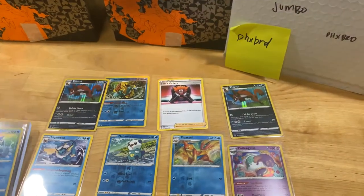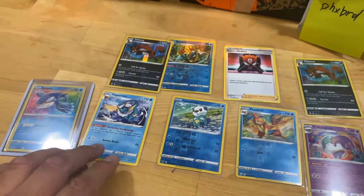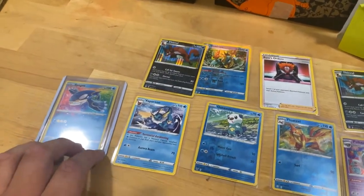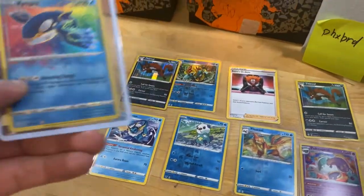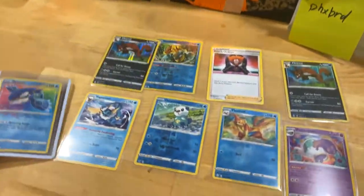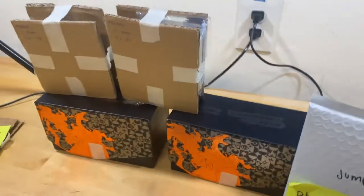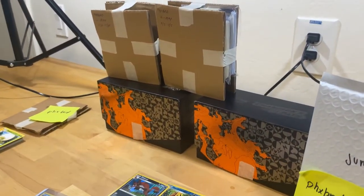It's the Champion's Path. I don't know if Champion's Path has them. It might be Shining Fates. Shining Fates, I think. So I think this comes from Shining Fates. Amazing rare. I didn't have it, so it's pretty nice. So the hits. So one down. A few more to go.